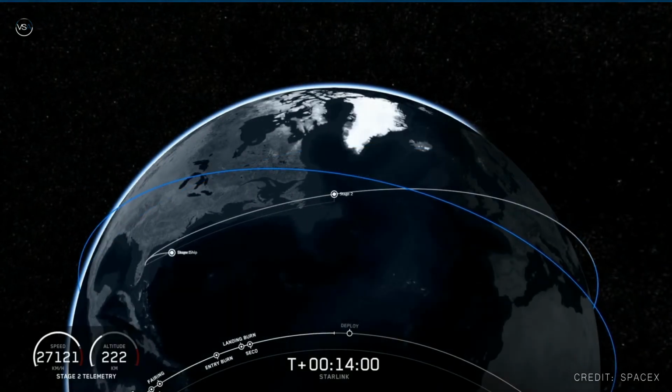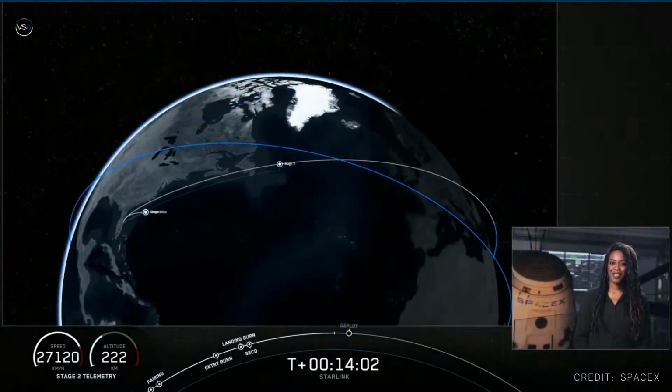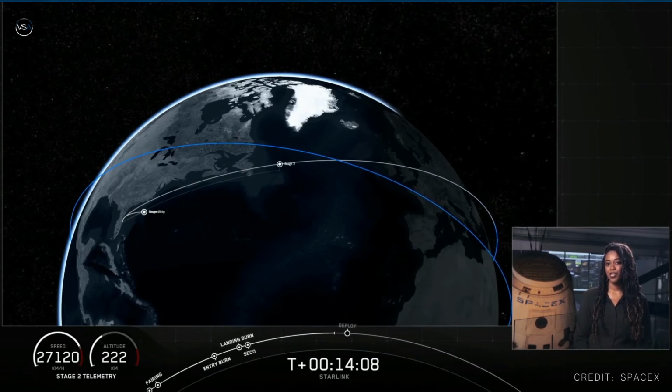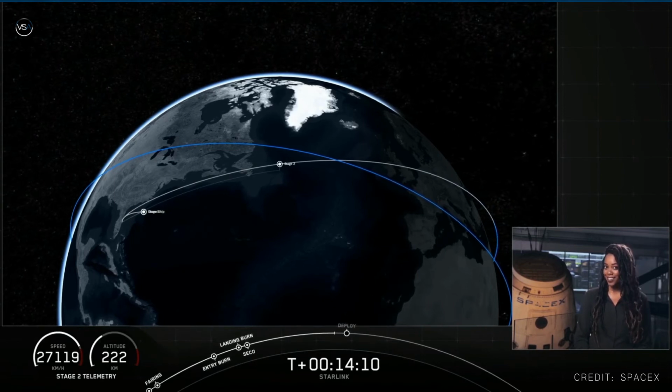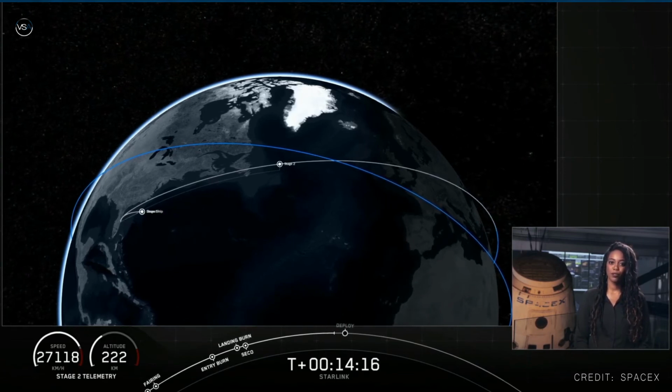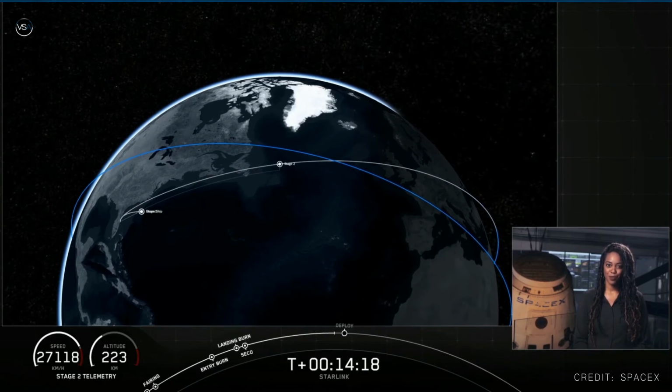Welcome back to the webcast for Starlink. So far, we have had a successful mission. We've had stage 1 ascent and landing, and stage 2 got the Starlink satellites into a good orbit and is now coasting and getting ready for deployment of those Starlink satellites.